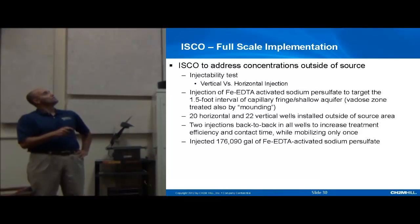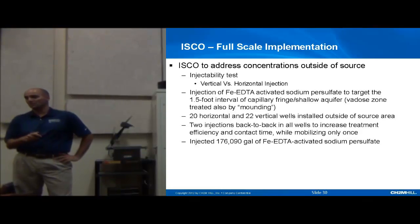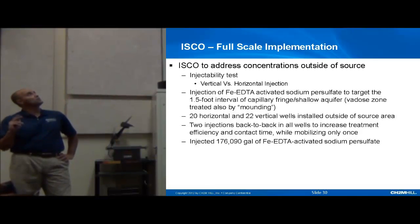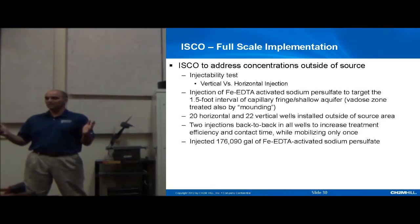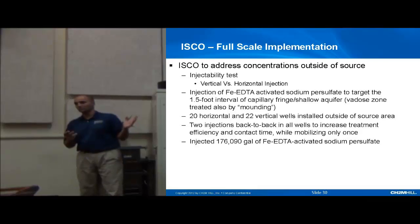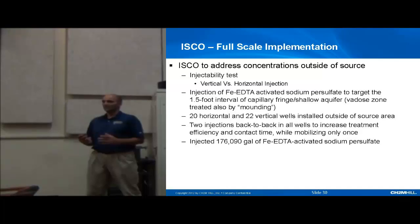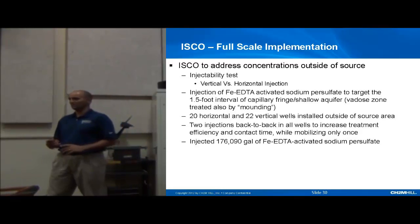So we injected iron EDTA activated persulfate to target the most contaminated area, which was across the capillary fringe, right above and below the water table, basically. And we conducted 2 back-to-back injections, 2 weeks each over 1 month. For this phase of the project, we decided to use a mainland subcontractor for the injection, because that's what they do for a living. Local subs have some experience, but not extensive experience.